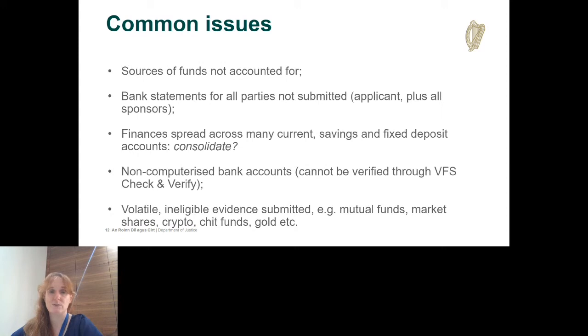Sometimes the finances are spread across a lot of different accounts and fixed deposits, and it's very difficult for us to assess that. So it would be good if you can highlight exactly where the funds are coming from, or give us a summary sheet, something that will assist the visa officers to make a decision. If there are bank accounts that are non-computerized, that's difficult for us, because computerized bank accounts, if you avail of Check and Verify, can be verified for us through VFS, which means that when it comes to the visa officer making the decision, we already have verification of the bank account. So it makes the application assessment a lot simpler for the deciding officer.